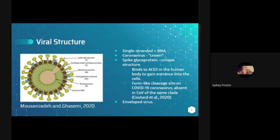Hence, these little structures kind of look like a crown if you look at them a certain way. And what makes this coronavirus unique among other coronaviruses is its spike glycoprotein, which is this little mushroom-looking thing right here. And it's unique to pretty much every coronavirus.